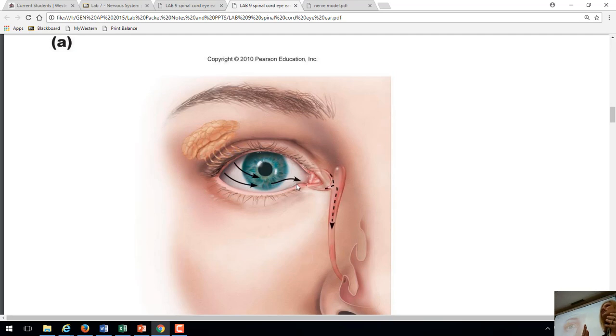But actually it's not very contagious. So if you have pink eye, you shouldn't say, I'm not coming to class today because I have pink eye. We'll be okay. You should come to class if you can see, right? Just wash your hands. Don't touch your eyes while you're in class.